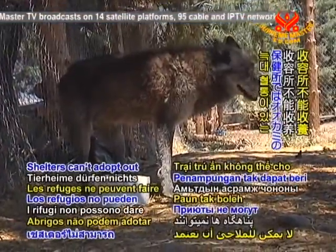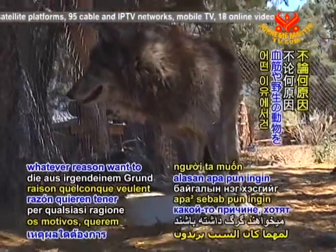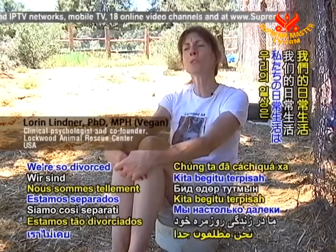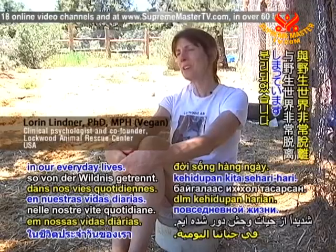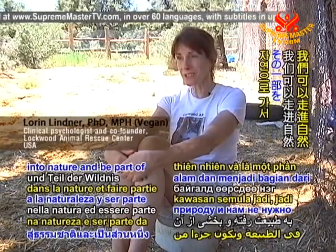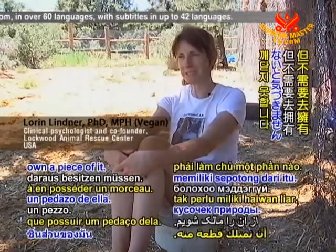Shelters can't adopt out anything that has wolf content in them. And people, for whatever reason, want to have some wolf, some part of the wild. We're so divorced from the wild in our everyday lives. We don't realize that we could go out into nature and be part of the wild and not have to own a piece of it.